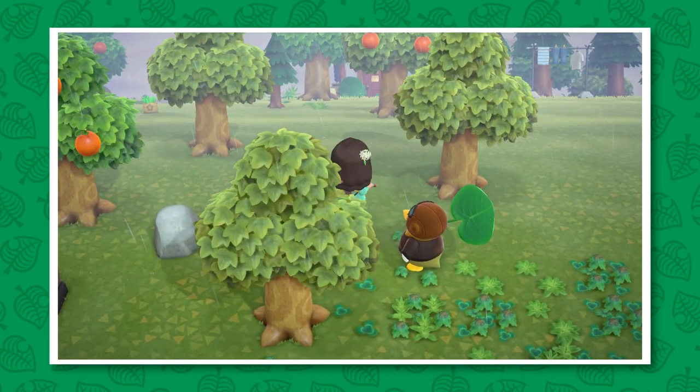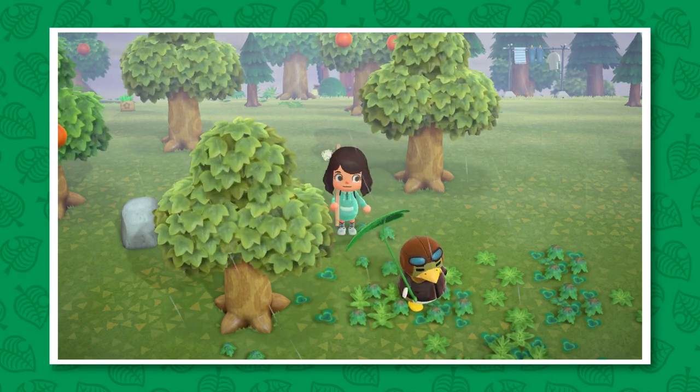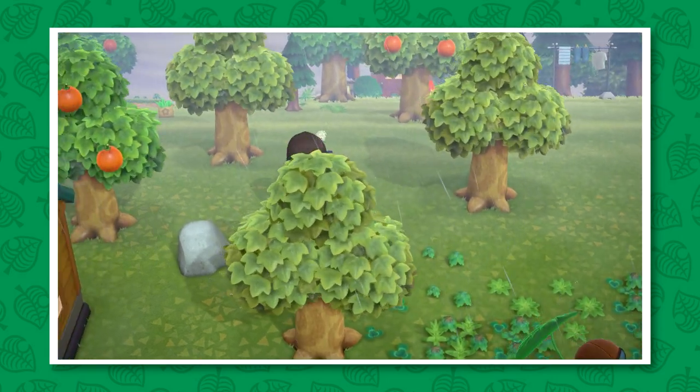And there's Boomer. He has a leaf umbrella. This is so sweet. So I'm going to hit the rock really quick and see what we can get out of the rock.